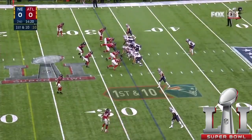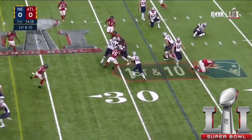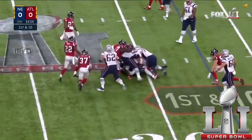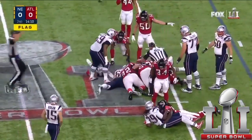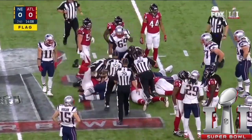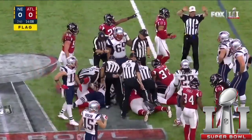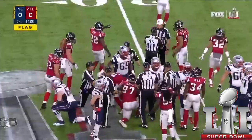From the 33, Blunt gets it on the handoff. Ball's out. That ball is out. A flag is down. And now the fight for the football. And it belongs to Atlanta, but a flag is on the field.